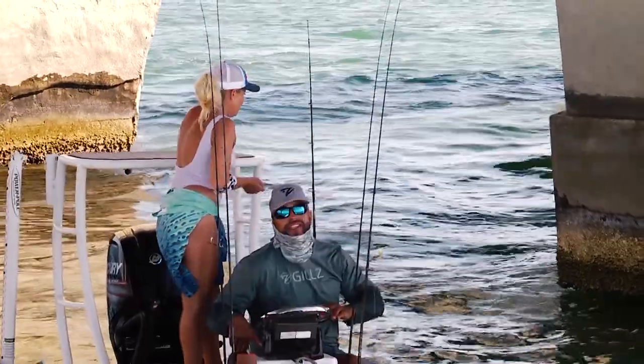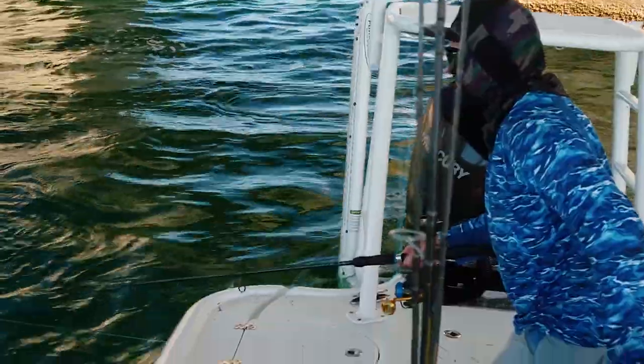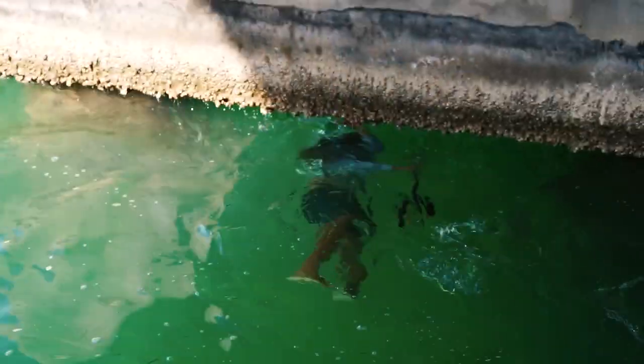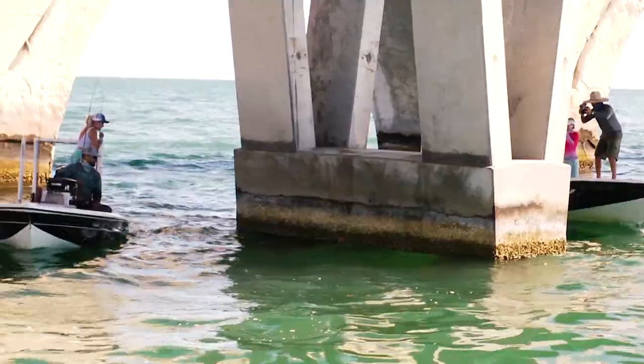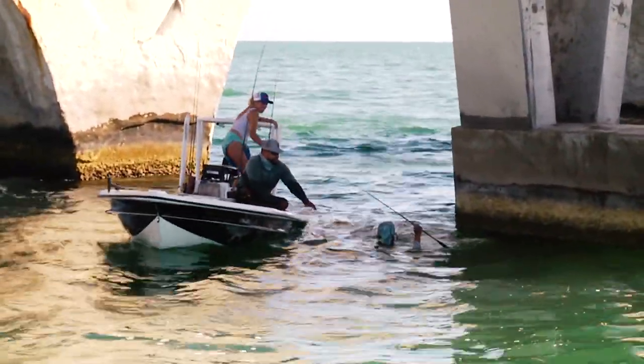He went underneath, he went around. He knew exactly where to go. Grabbed it, but apparently got hooked on something else and we ended up breaking them off after I tried to swim the rod back through, which was unsuccessful, but hey, we tried.